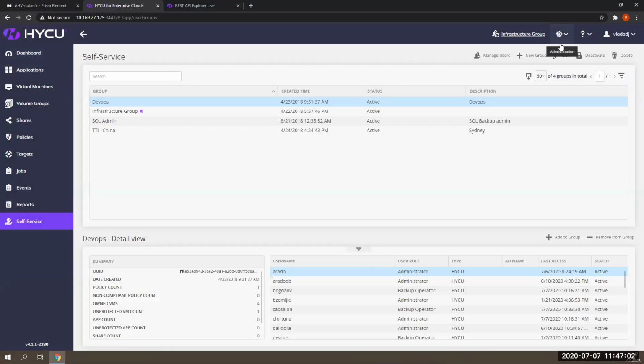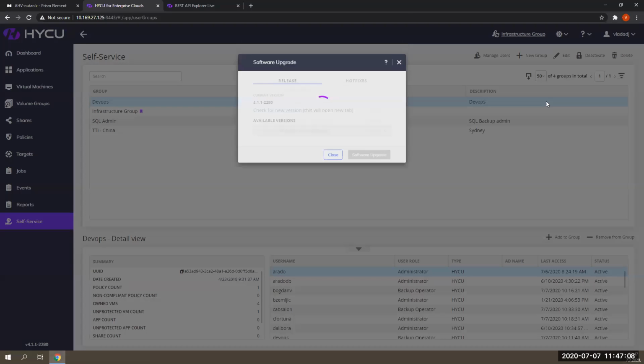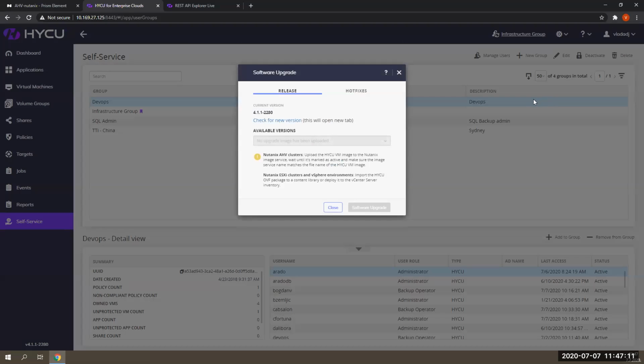Apart from that, HYCU, as I said, is just a virtual machine. And when it comes to upgrade, you upload a new image to Nutanix. We detect it and list it here. When you click software upgrade, we start the upgrade, which is finished within 5 minutes by deploying a new VM. The secondary drive of the previous HYCU is cloned and attached to the new HYCU. So all the data is there, all the configuration is there, all previous backups and our database. And then we shut down the old HYCU, and a new version of HYCU is live within 5 minutes.